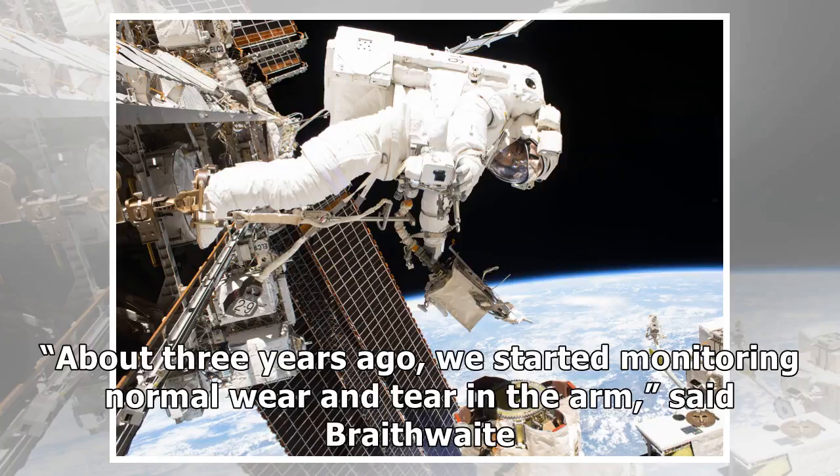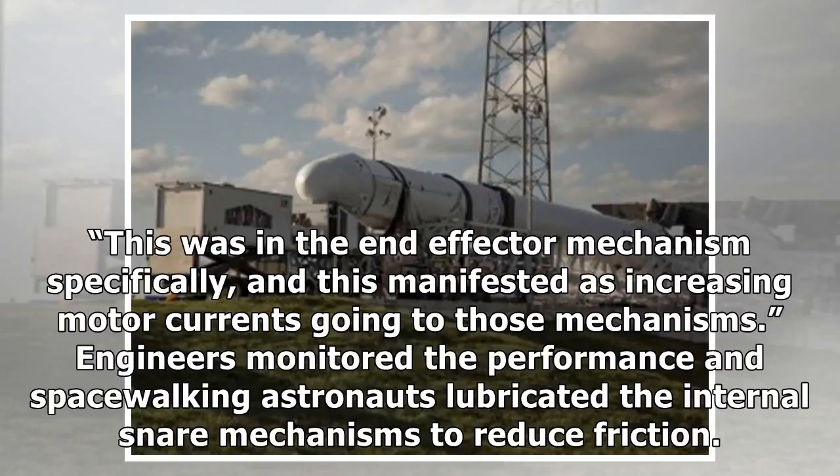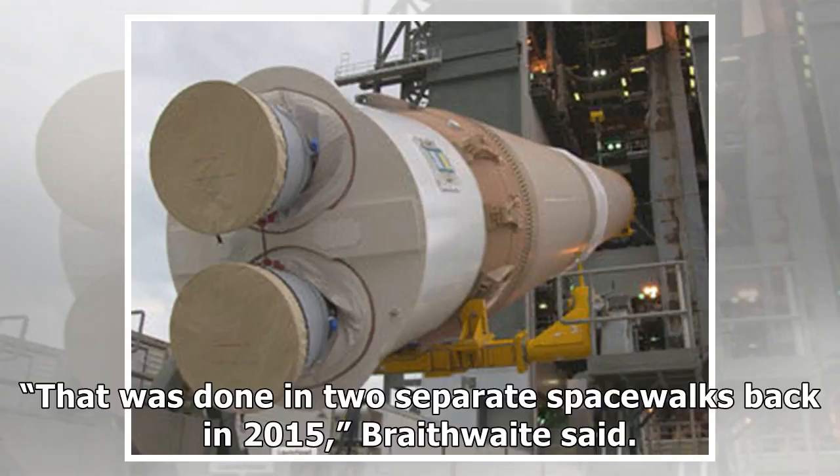"About 3 years ago, we started monitoring normal wear and tear in the arm," said Braithwaite. "This was in the end effector mechanism specifically, and this manifested as increasing motor currents going to those mechanisms." Engineers monitored the performance and spacewalking astronauts lubricated the internal snare mechanisms to reduce friction. That was done in 2 separate spacewalks back in 2015.